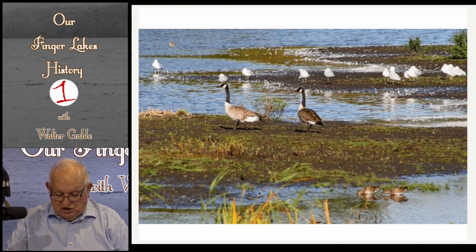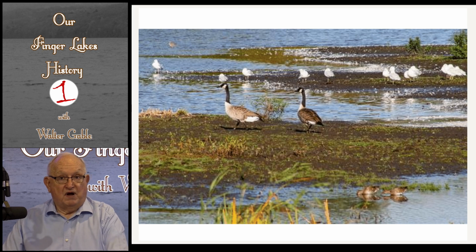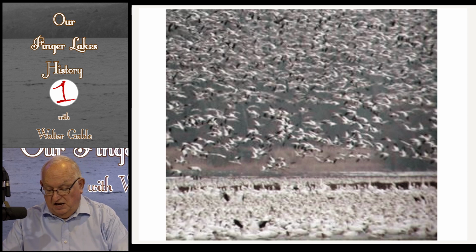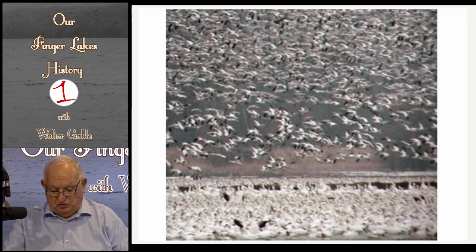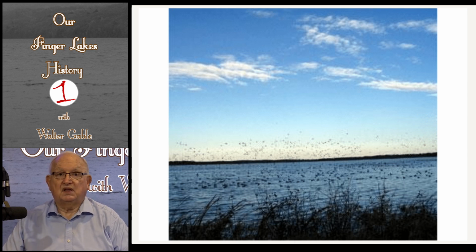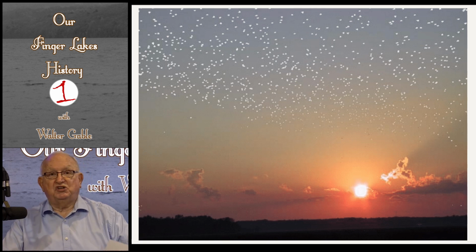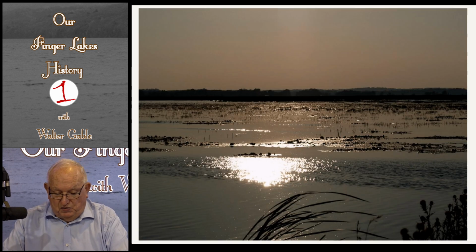In the center, you see a pair of Canada geese with some other birds in the background and the foreground. Seeing thousands of snow geese on land and in the air is a common sight seasonally at the Montezuma National Wildlife Refuge. This is another common seasonal migratory site. This is a magnificent view that few visitors get to enjoy. This is a beautiful sight.